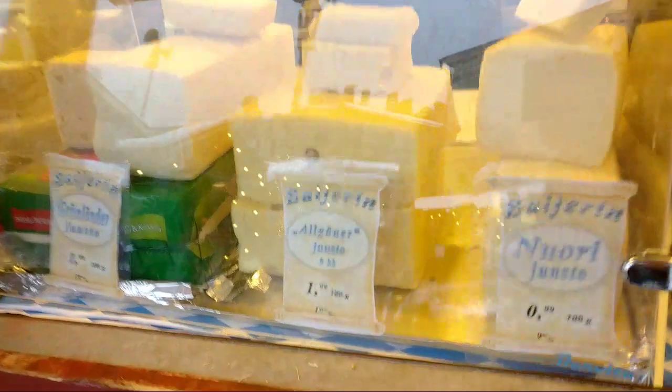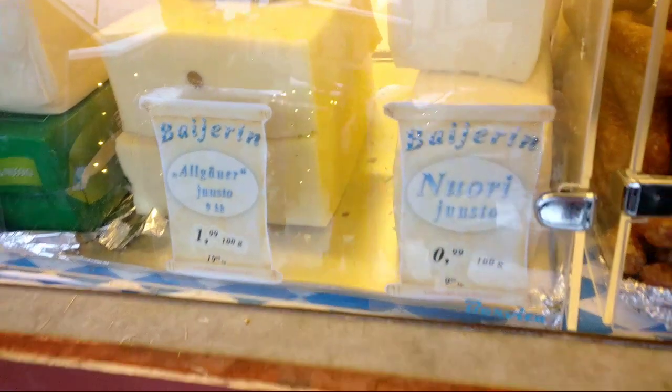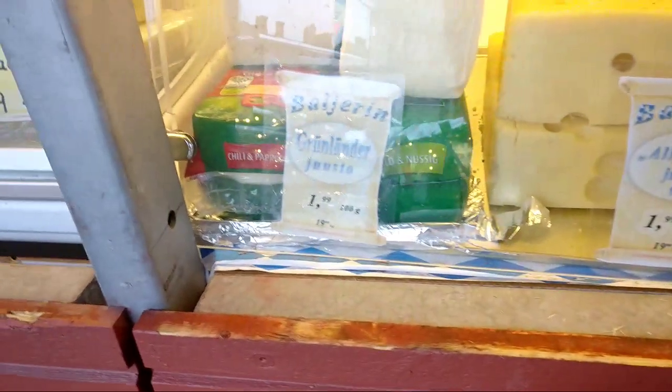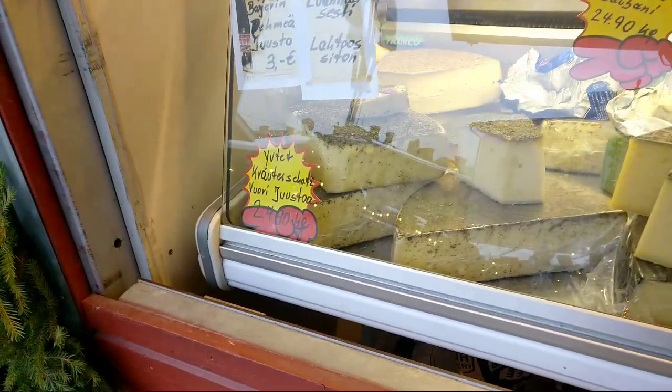Let's go with the cheese. So if you are a friend of cheese, you should definitely check some German cheese. Bayern young cheese. This is Allgäu cheese. I'm not quite sure what kind of cheese it is. This is Grünländer. It's like a green type of cheese. And a bunch of other cheeses as well. Good stuff.